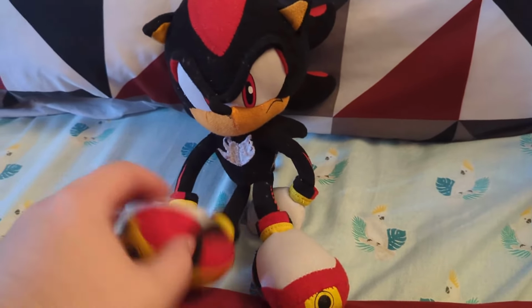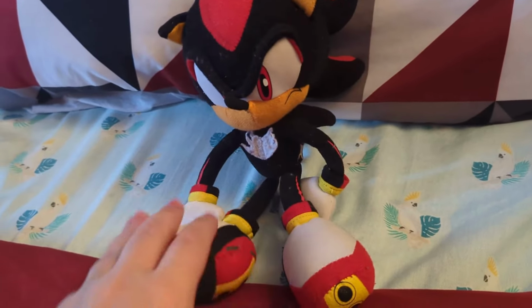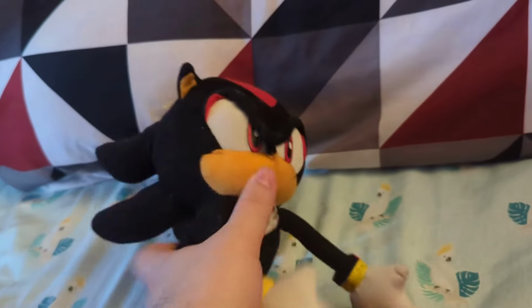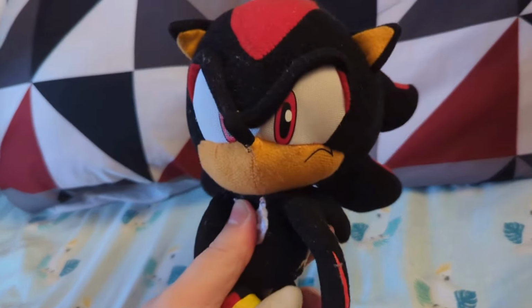This is a GE Shadow plush. I think it's a little older. Like I said, I got this thrifted, so I don't know exactly when this came out, and it had the tag cut off. But yeah, this is a nice, high-quality plush, even though it was a little beat up. I like his expression. He's got all his spikes.